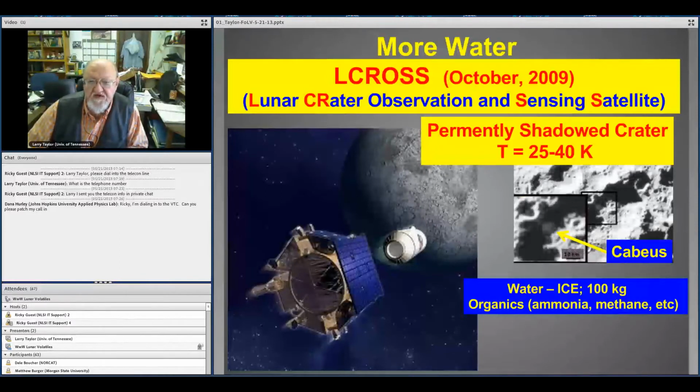And then the big thing that happened right after we made our announcement was LCROSS. And Tony's going to give you a whole big spiel about that. I'm anxious to hear what the latest thing is. I would really like to know all the various chemicals that have been found and their abundances. I've heard that the amount of volatile given off at Cabeus, which wasn't what we thought it might be, seems to have grown over the last couple of years. We'll hear from Tony about that.